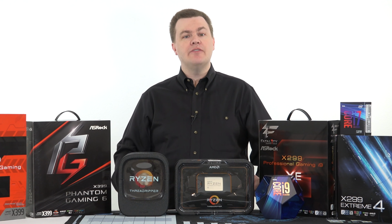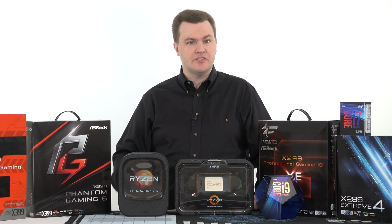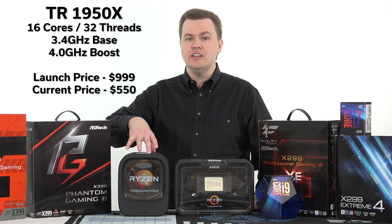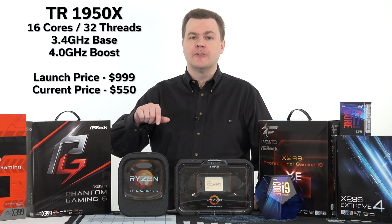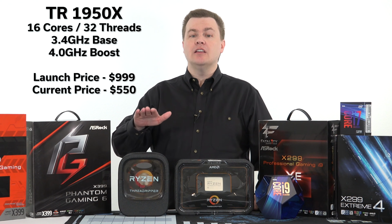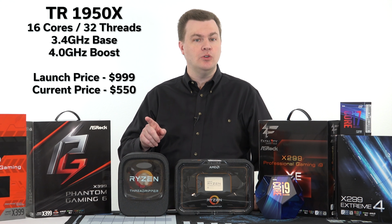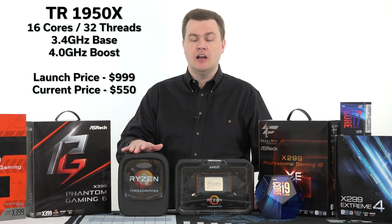Now in front of me, I have a number of motherboards and processors. This is a 1950X 16-core 32-thread first generation Threadripper. It launched for $1,000 about a year and a half ago, but they can currently be had new for close to $500. That is a tremendous value for the money.